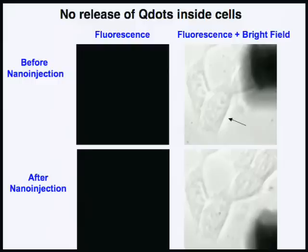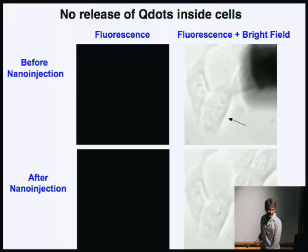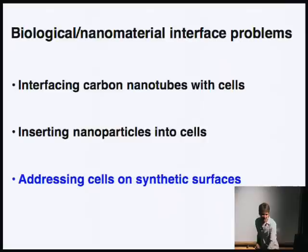We never see any quantum dots released if there's no disulfide bond to release them. So we're pretty confident that the mechanism we designed into the system is, in fact, at play in the nano-injection process. So with that technology available, now we're hoping that the community of biologists can take advantage of it and bring their problem to the molecular foundry and let us solve it by nano-injection.